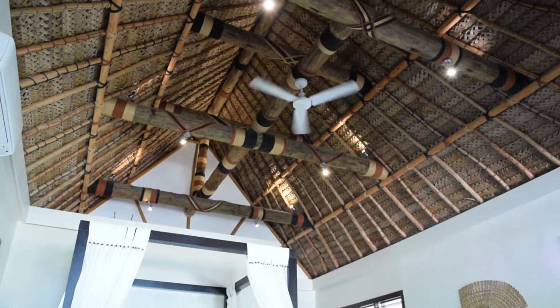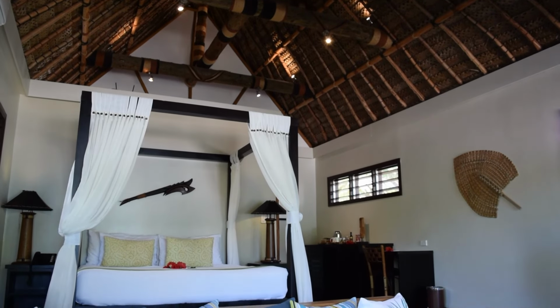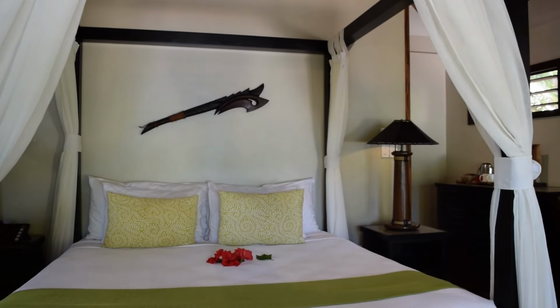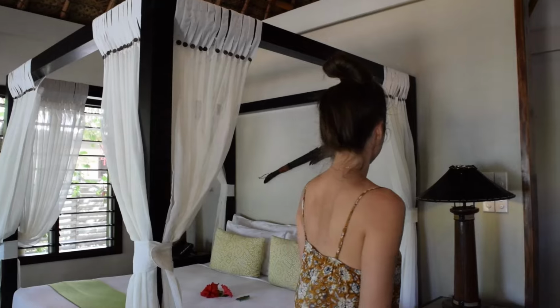Next up, just a couple of stairs, is the bedroom area. It is stunning, it's breezy. There are lots of little bug friends here on this island, so you definitely need a little net to keep everybody away while you sleep. But it's great ambiance, it's so beautiful, and let's keep going.